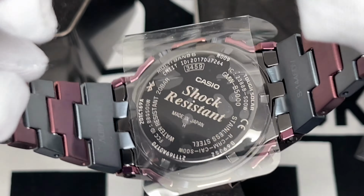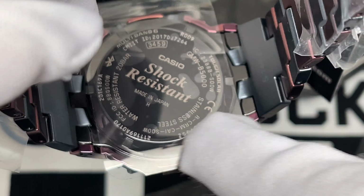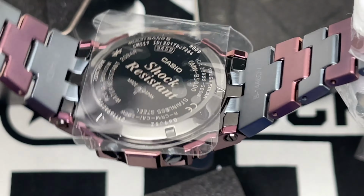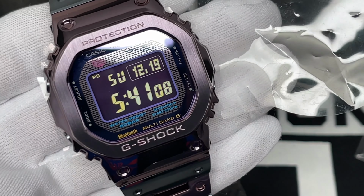So you see the screw back there, gives it a nice little hefty weight and design. It also keeps it a little bit more tight and waterproof compared to the screws on the other G-Shock models. So there you guys have it, the GMW-B5000, the PB, Peanut Butter and Jelly 6, Tokyo Twilight Edition Cityscape G-Shock watch.